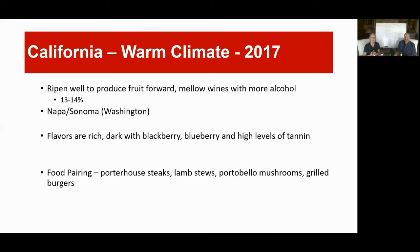But generally speaking, California is going to be more alcohol. The flavors are usually richer. Sometimes they're over oaked, some of the ones we get. But I think more and more we're seeing just a lot of sun in them, just big. Blueberry, blackberry. Food pairing: porterhouse steaks, lamb stews, portobello mushrooms, grilled burgers.